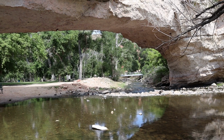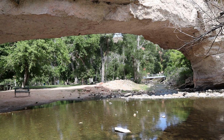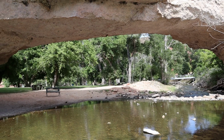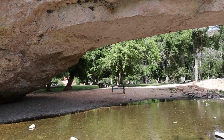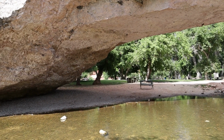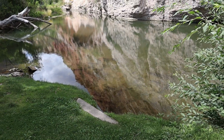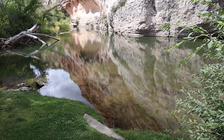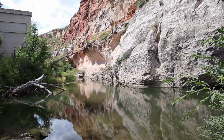This is Ayres Natural Bridge Park near Douglas, Wyoming. It's about halfway for me when I'm travelling up to the Bighorns. It's a lovely place. I spent all afternoon wandering around making these videos. It's free camping. There's about half a dozen campsites. You can make a donation.